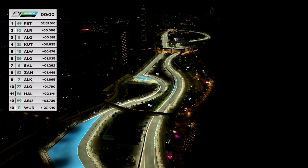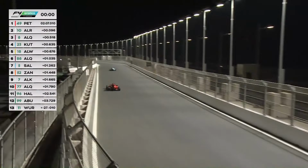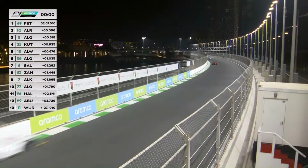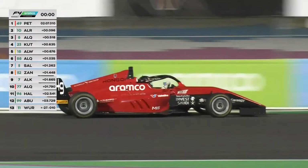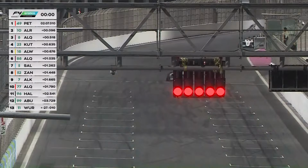So by pushing as hard as possible, with Petrovic trying to get closer to Sacher right in front of him, a little bit of slipstream, but also Rifai has the slipstream in the final sector of the circuit. Looks like Petrovic is really pushing hard. Last corner of the last qualifying of the season. And Petrovic on pole.